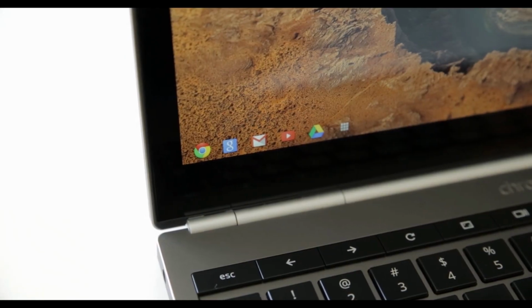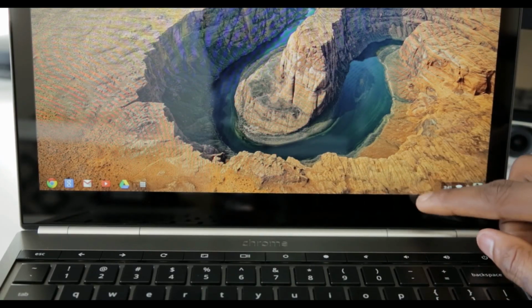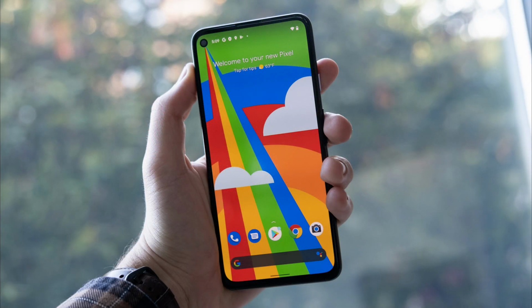The Pixel brand was introduced in February 2013 with the first generation Chromebook Pixel. The Pixel line includes laptops, tablets and smartphones, as well as several accessories.